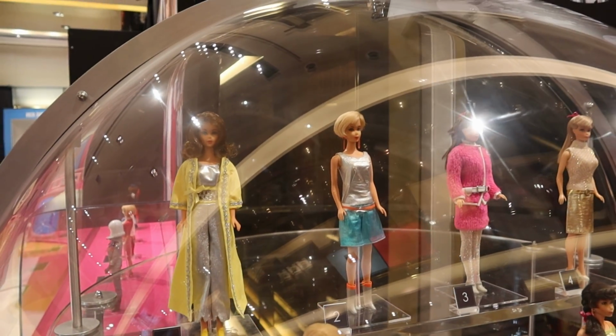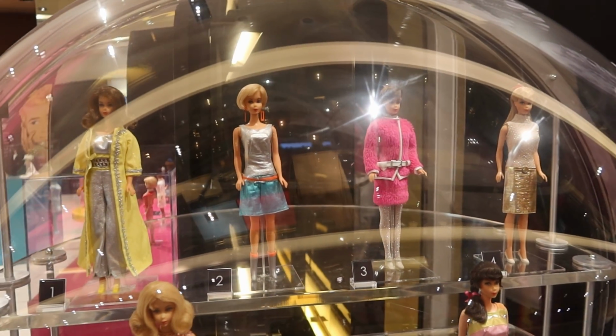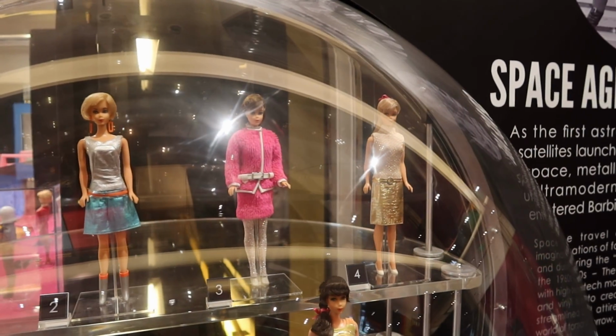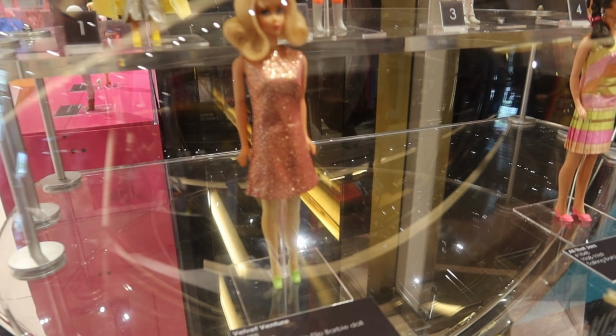Across the top here, we got Silver Polish on the left. Next to her, we have Zoko. Next to that, we have Smug Buzz. And on the far right there is called Intrigue. This one's called Velvet Venture, Twist and Turn, Marlo Flip Barbie doll.